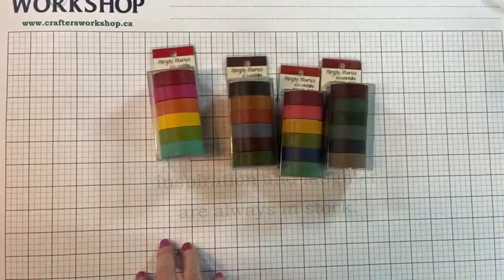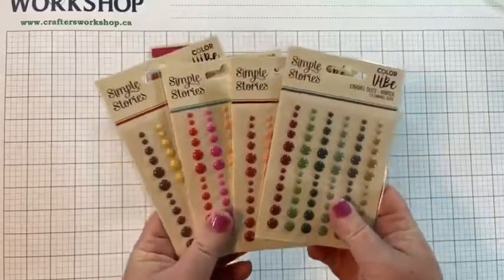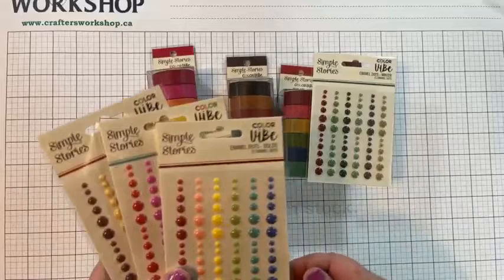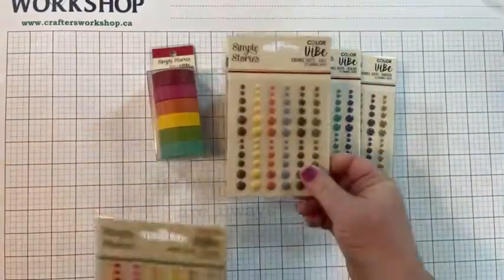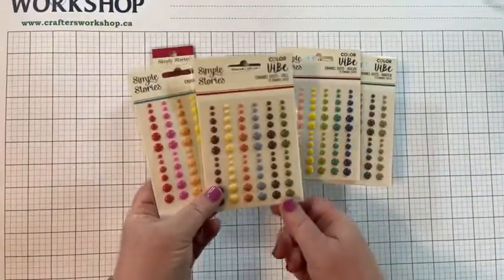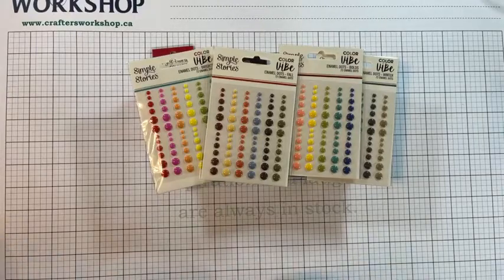And then to go with it, Matt says, but wait, there's more. There's always more. There is the corresponding enamel dots to go with these color families. So once again, brights, fall, bolds, and winter. You can never have too many enamel dots.